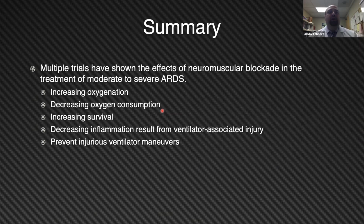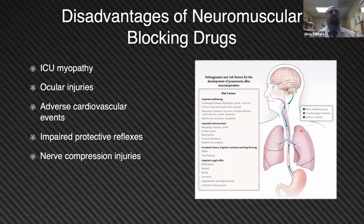So in summary, our pros, we have multiple trials that show the effects of paralytics in the treatment of moderate to severe ARDS. So increased oxygenation, decreased oxygen consumption, increased survival, decreasing inflammation resulting from ventilator-associated injury, and can help prevent injurious ventilator maneuvers. So we talked about the advantages, and of course there are going to be some disadvantages.